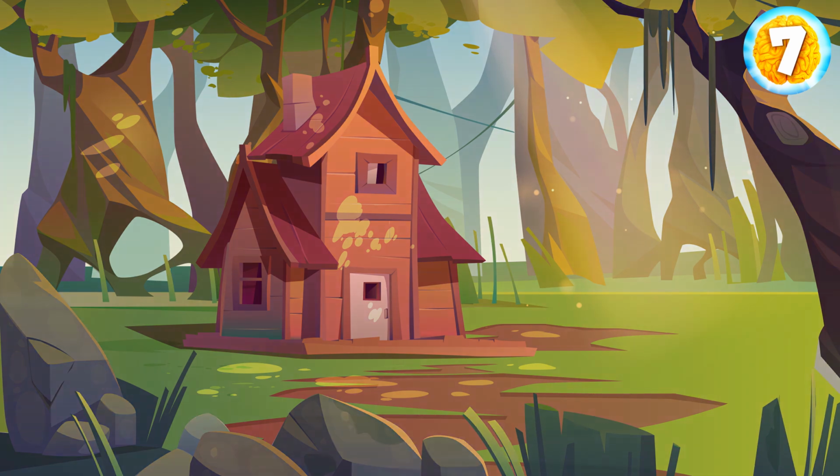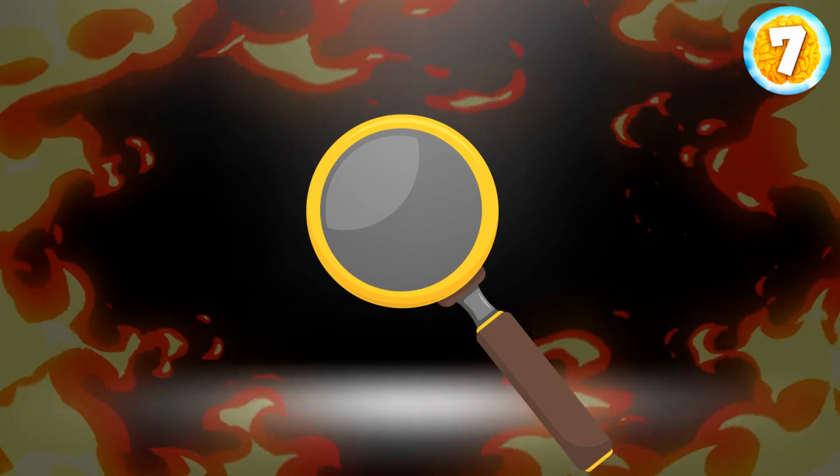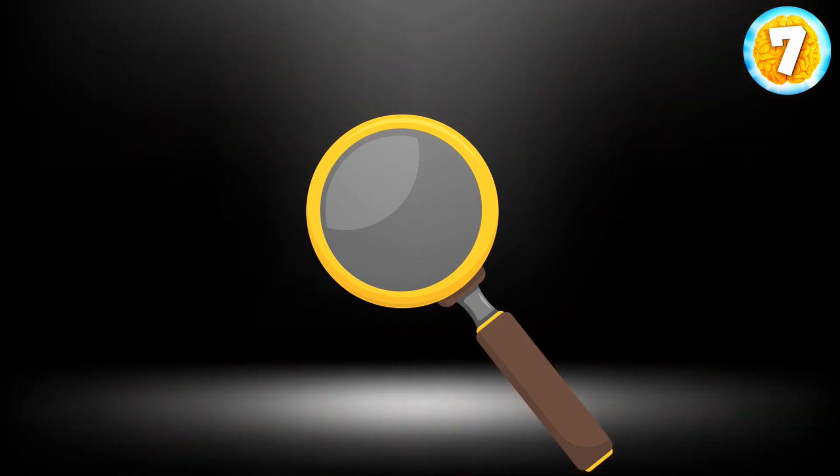Kaylin should wait until sunset. When the sun goes down, the second door with the magnifying glass won't be dangerous anymore.